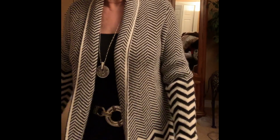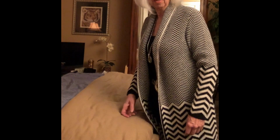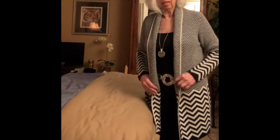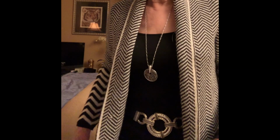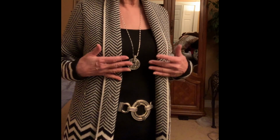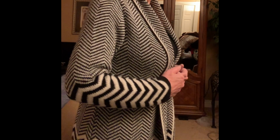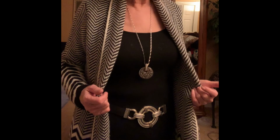Okay, so this is the look with this. And again, it's a very, very simple look. And I'm going all black. Once again, if I chose to do it, I could very easily go with a red top. I could go with a white top. And then I have this. So there are so many ways to go. These are just a few.